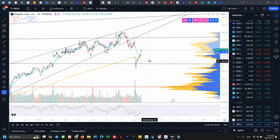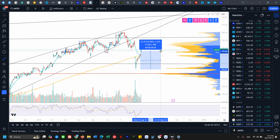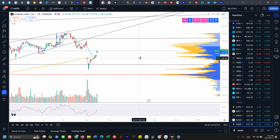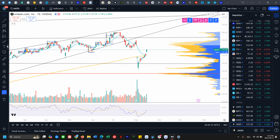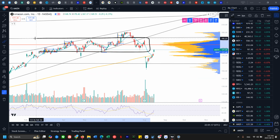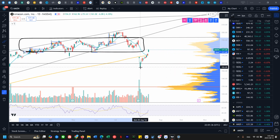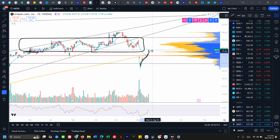And Amazon, similar idea, where every day it just goes up, and we currently bounced 16%. But Amazon has a lot more resistance than Meta, of course, right? You can see this entire structure right here is 3 months of sideways action, where now Amazon is about to test, right? We literally moved 16% up right under the biggest structure of resistance that Amazon has formed in the last 3 months. So definitely not going to be as easy here from this move to this move.